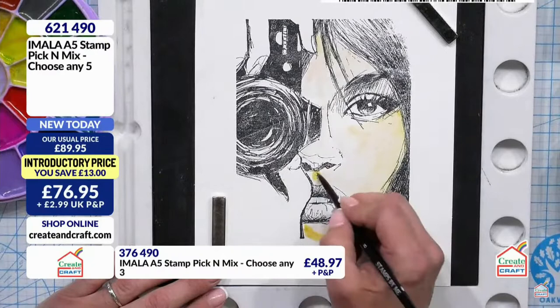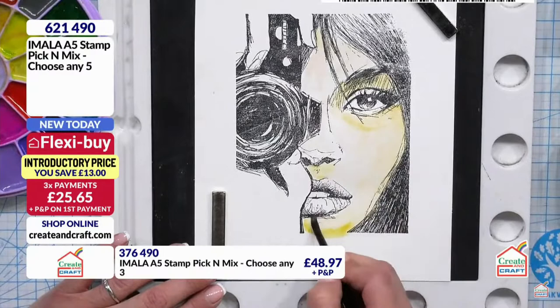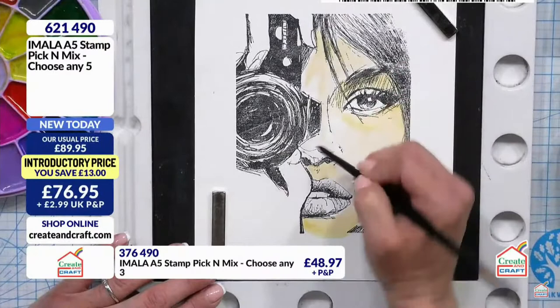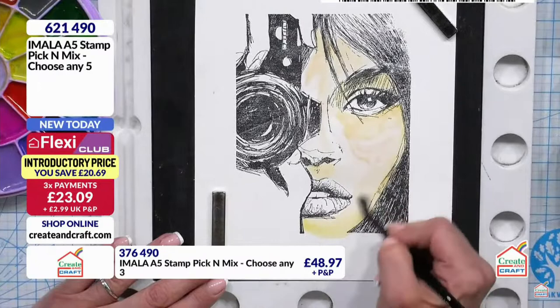You can accentuate this colour really, really simply. I'm going to go back in with the pink over the top. And of course, as it dries, any watercolour always dries at least two to three shades lighter. So you can see there how simple it is to just lay the colour on. Really lovely. So I'm going to go back in with the pink, pick up a little bit of that cherry colour and just build it up.